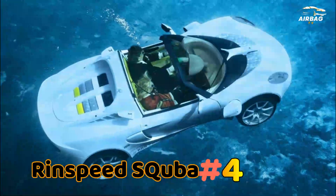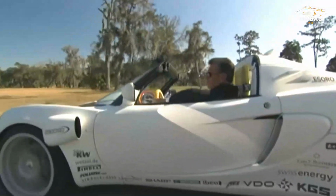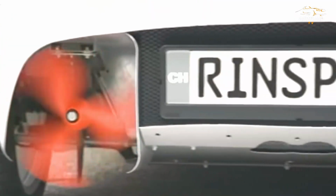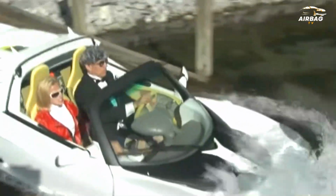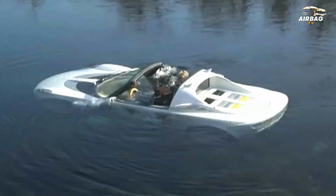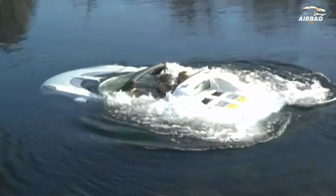4. Rinspeed SQuba. Looking less like a boat and more like a luxury sports car, the Rinspeed SQuba is certainly a luxurious and extraordinary water vehicle. This incredible vehicle is propelled by electric-powered twin propellers and can dive to a depth of 10 meters, allowing people to descend with it using scuba-style breathing equipment.